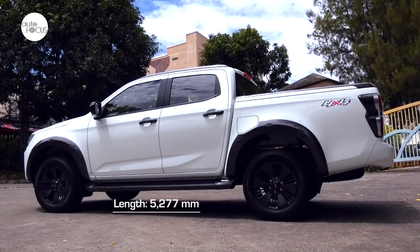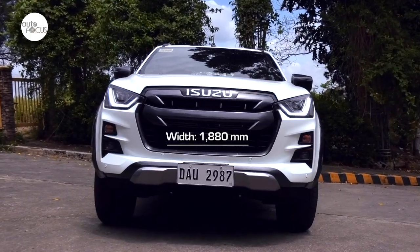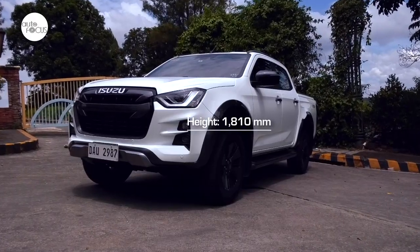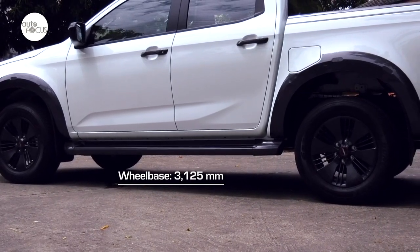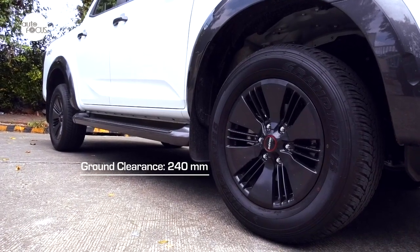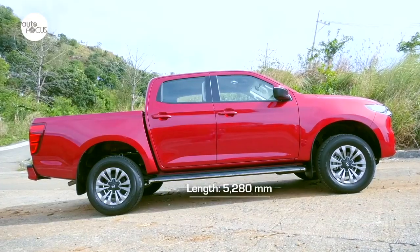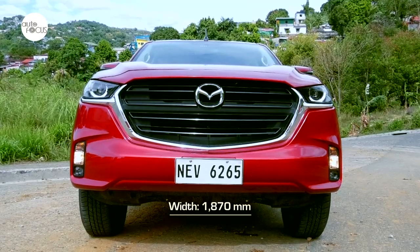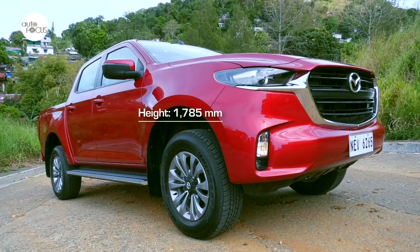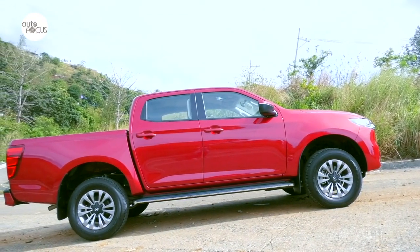The Isuzu D-Max LSE 4x4 is 5,277mm long, 1,880mm wide, and 1,810mm tall, with a 3,125mm long wheelbase with a 240mm minimum ground clearance. The Mazda BT-50 3L 4x2 is 5,280mm long, 1,870mm wide, and 1,785mm tall, with a 3,125mm long wheelbase.